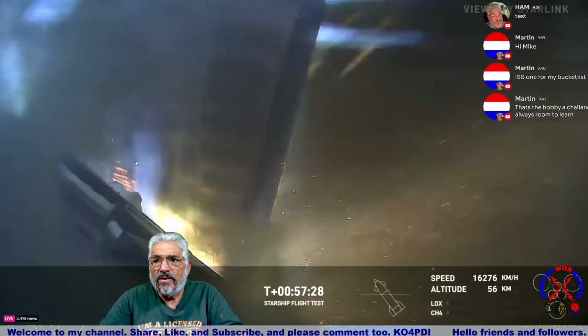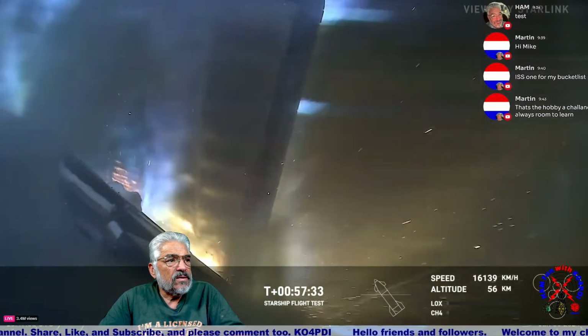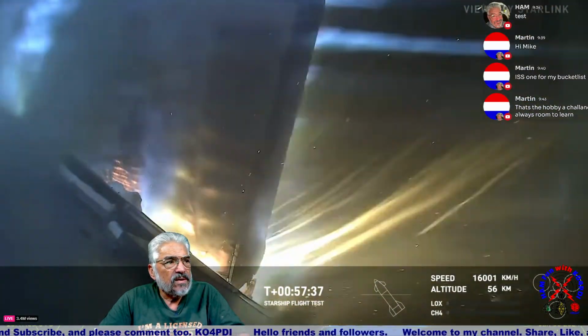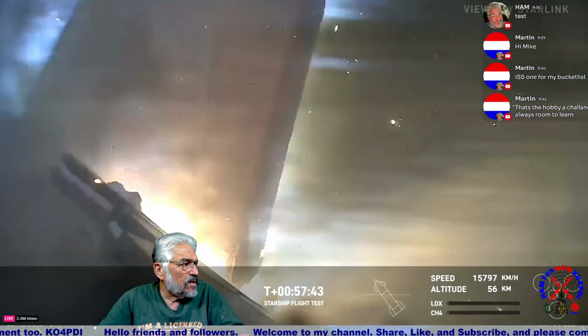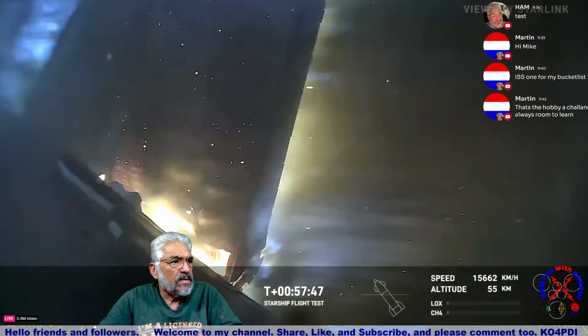Oh, that don't look good. Looks like internal temperatures are starting to come down. It looks like it's burning through the flap. This camera view is looking right at one of the forward flaps. And we're strategically putting some cameras around the vehicle to just look at the different areas.